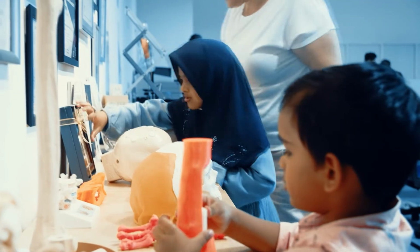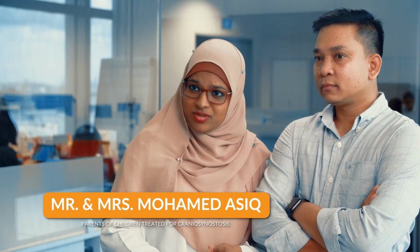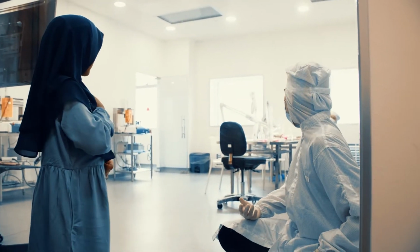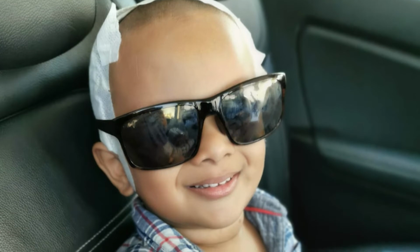When the doctor explained to me that this foreign object that they're using actually melts away over time and is then replaced by their own bones, it was quite fantastic to see how technology has improved. And I was happy that there was no foreign object that would be in them permanently. So that was a relief.